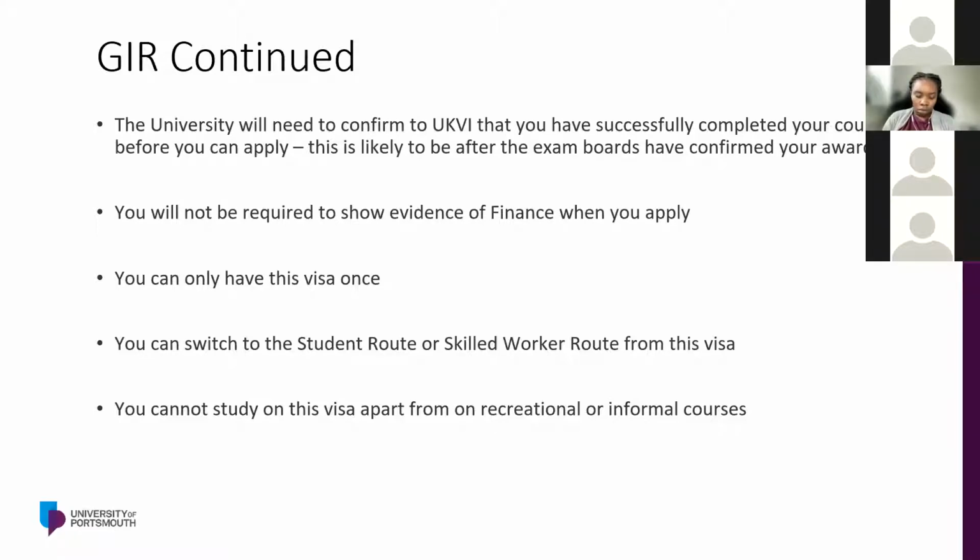Another thing to point out is that we don't know and we cannot guarantee that this visa will be available for you once you've finished your studies. We hope that it will be. It's something that UK universities have been asking for a very long time, because the previous post-study work visa finished 10 years ago and we spent 8 years waiting for it to come to fruition. So it has been quite a long time that universities have waited, and we know that it's very important to a lot of you.